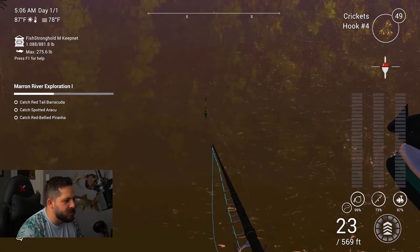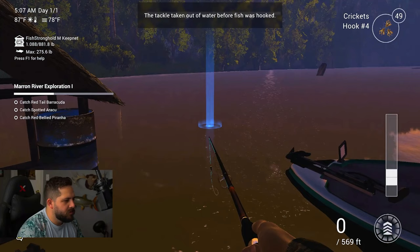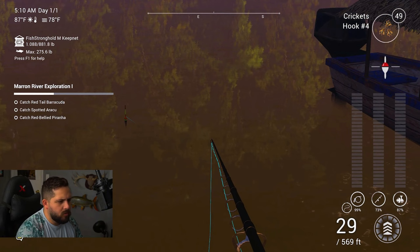That's interesting. Something's messing with it. Oh, oh no. I'll throw out a little bit further. Give him some more room there. Try right here. See if we can get anything to come out from underneath this boat.